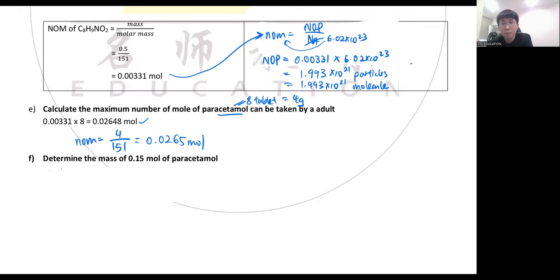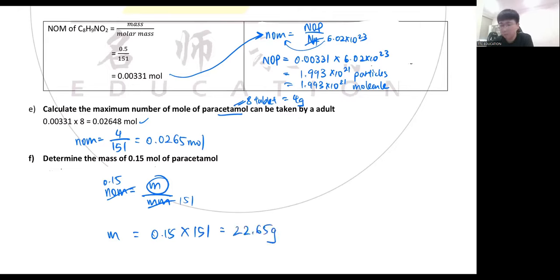Then moving on to the next one: determine the mass of 0.15 mole. How to find mass from number of mole? Again, number of mole equals mass over molar mass. So mole is 0.15, molar mass is 151. How to find mass? My mass is 0.15 times 151, so 22.65 gram.